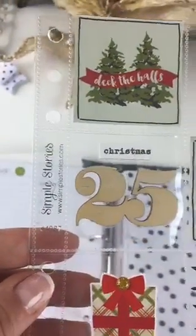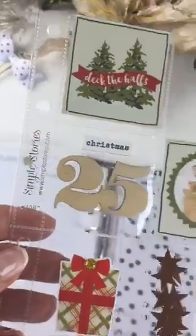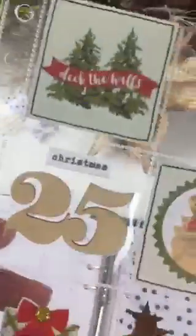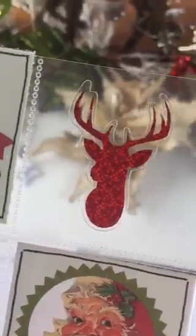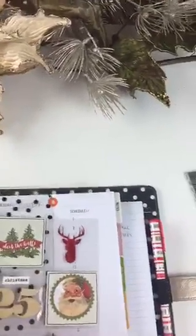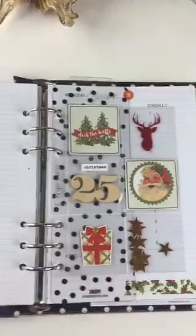So now I can use pocket pages in my scrapbooks, or, you guys know I'm used to saying that, in my planners. I can add photos, but this little guy is just kind of fun. There are some little shakers, so I've got those little sequins on the bottom, a little wood veneer, and a little red glitter reindeer clear sticker. That's just kind of a fun thing to add, a little bit different than your regular dashboard. So just a fun thing to add to your planner to help spice up the holidays.